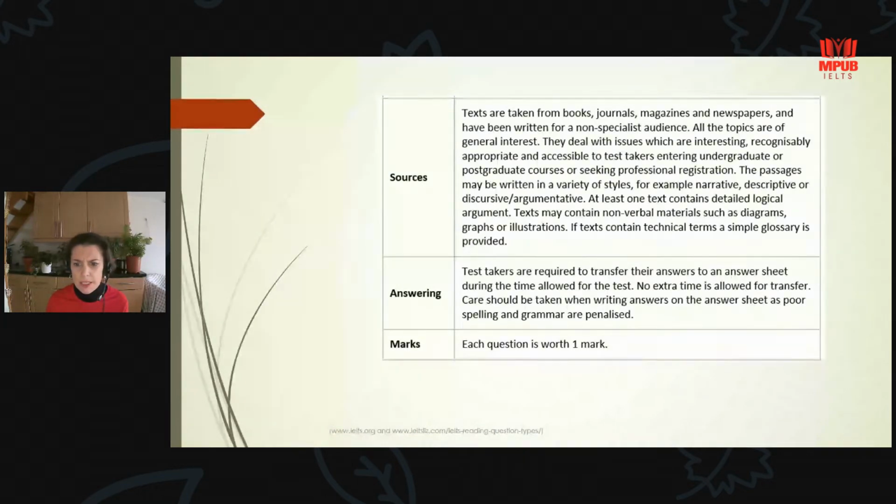Obviously, take care when writing the answers, as spelling that's wrong, grammar that's wrong, they are penalized. So you need to make sure, like everything, that your spelling and your grammar is perfect. And each question is worth 1 mark. There's no more difficult question that is worth 2 or half a mark. They're all worth 1. So that's quite straightforward, isn't it?